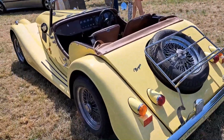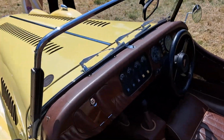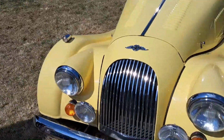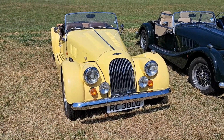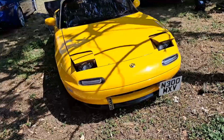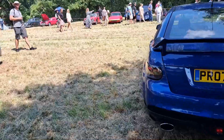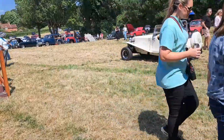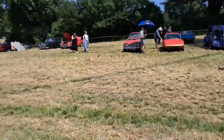This one looks a bit earlier. We've got the old kind of Allegro and Marina type stalks on this. I think that gearbox is out of a Rover SD1. That is a +4. What year that is, I don't know. So we found an MX-5. We've also found this unusual looking thing. It says it's called a Kilo Sport. No idea, but it looks like it's maybe Mini based or something, I don't know.